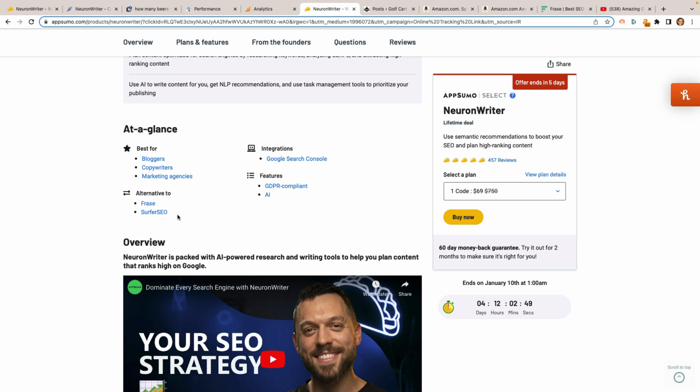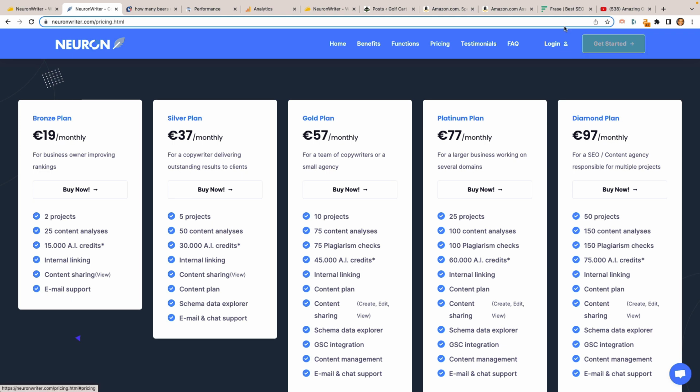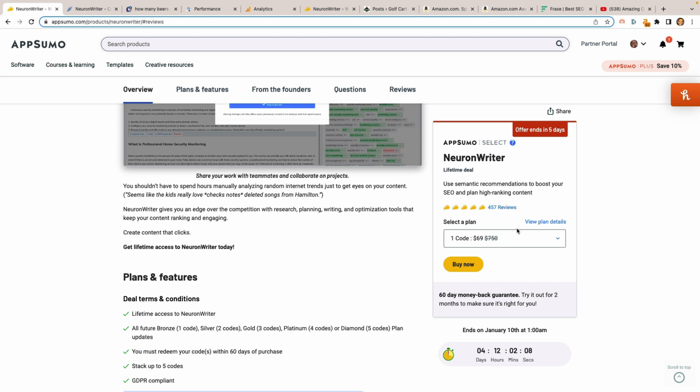But if you can take advantage and spend $69 one time, or if you're able to stack the codes, spend $200 one time, you saw from the front page here, $57 monthly for this gold plan. So if you were to sign up with NeuronWriter and get the 3 codes, let me change this back to the 3 codes, because that's the one that I have, $200. That means you're just paying forward maybe 3 months, 4 months at most. And after that, you're making money at that point, because you're using a tool that literally everybody else is spending money on except you, because you got the lifetime deal.